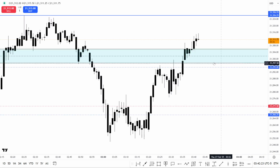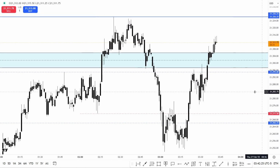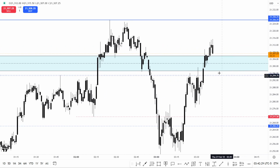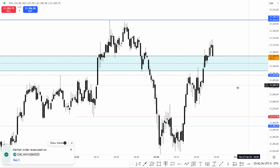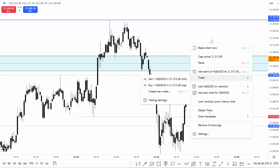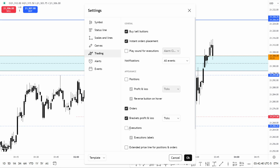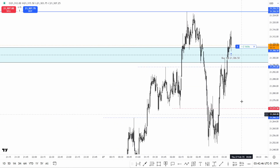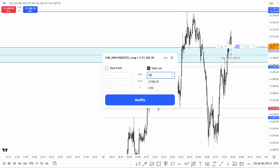Straight to a 1-minute chart, and we are currently here. So first things first, my brain is already long. As soon as it touches most of the high end, I'm looking at the small fair value here. So there we go, right there. As soon as it touches that, which is the higher end of that hourly inefficiency that we saw, right on time, right on price. Fingers crossed. Let's pray. I'm joking.